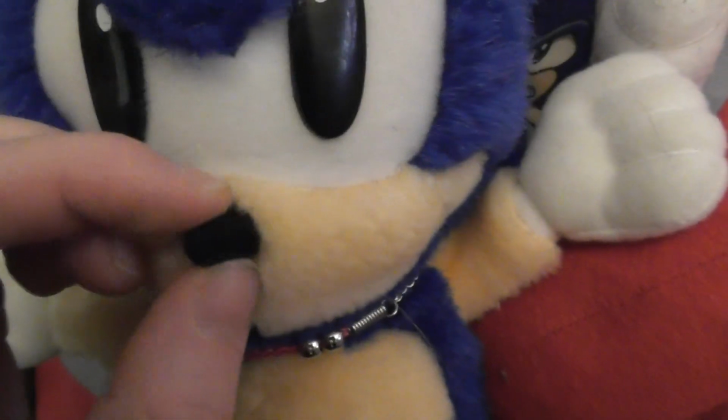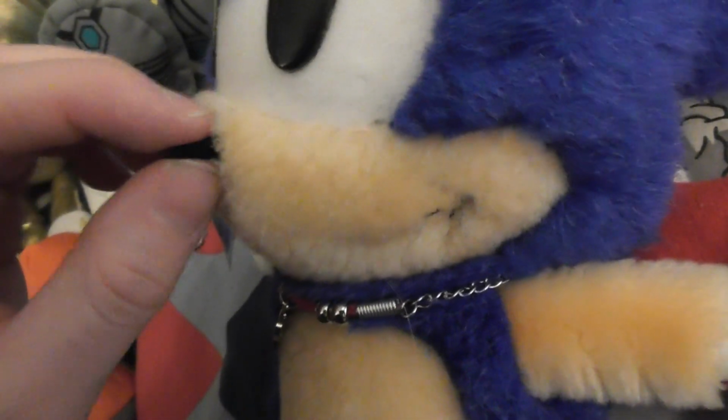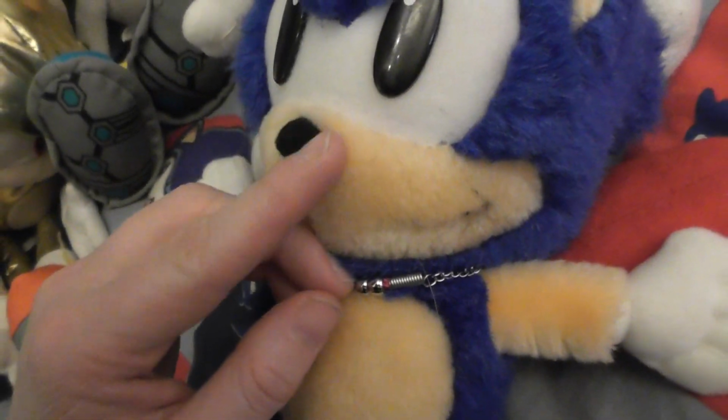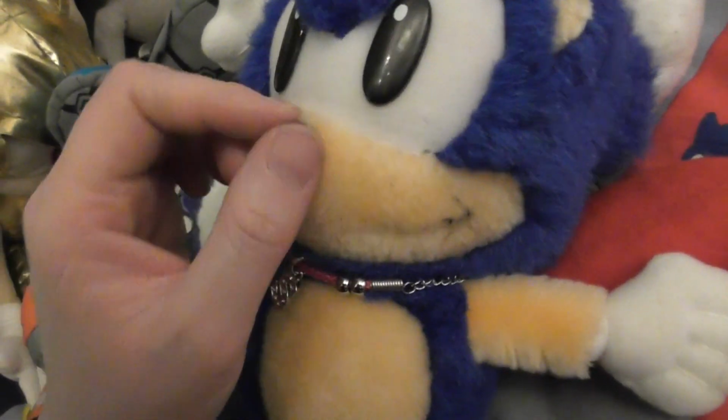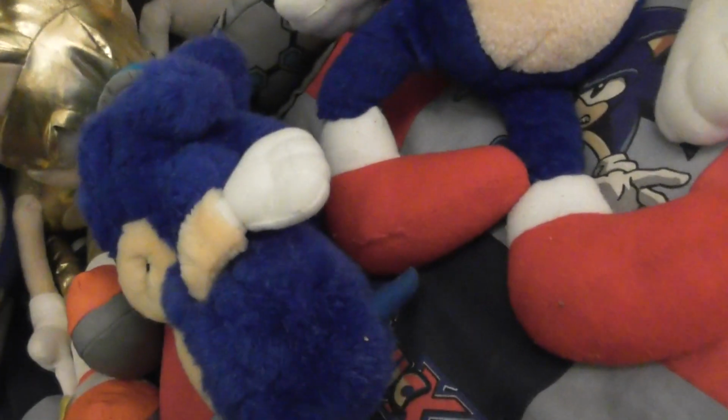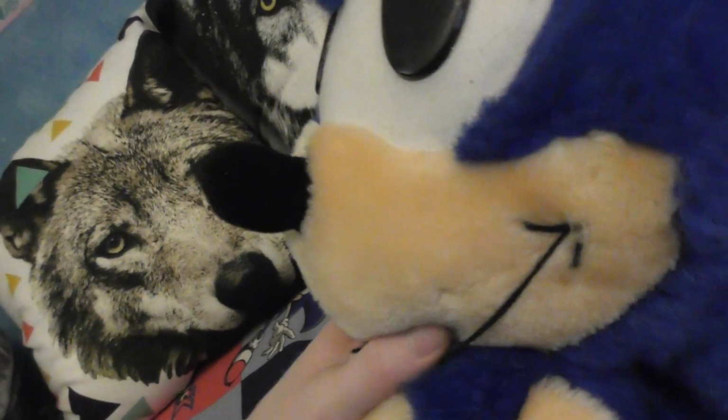His nose is a nice little piece coming out of his muzzle. It's really adorable. It's not stuffed actually. It doesn't really come out, obviously, but it's still quite decent. It's not a sticking out SpongeBob nose, but it's really adorable, like a little blueberry on his muzzle. And here you have a larger nose, and his nose sticks out. It's not exactly the same nose as some of my other Sonics have, like for example this guy here. It's a bit of a different nose, rather more typical for the classic Sonic.